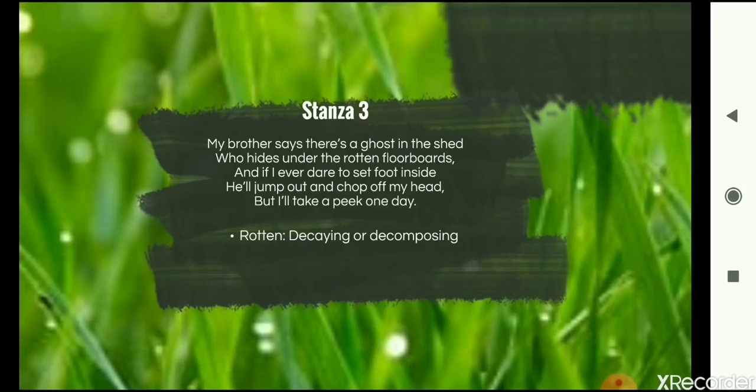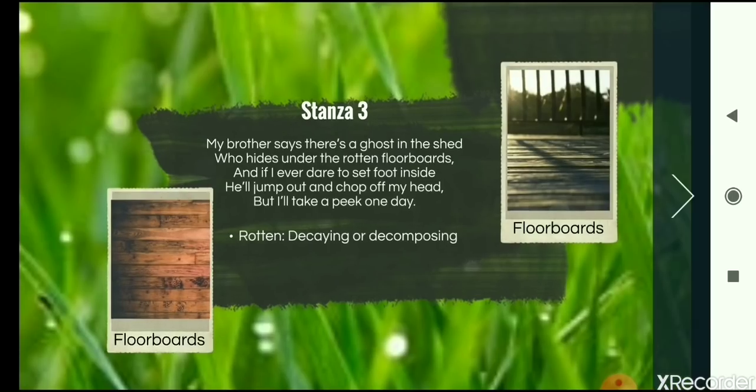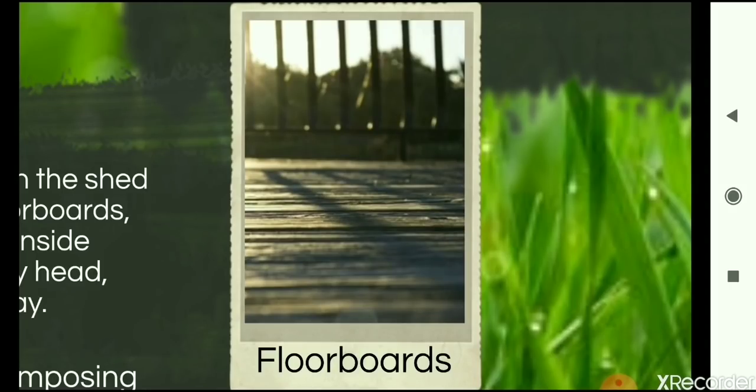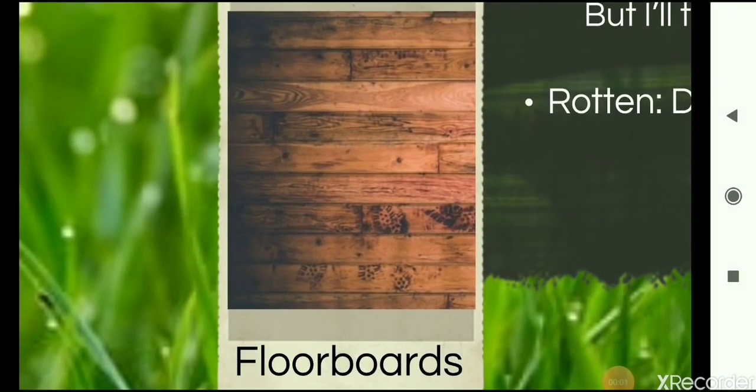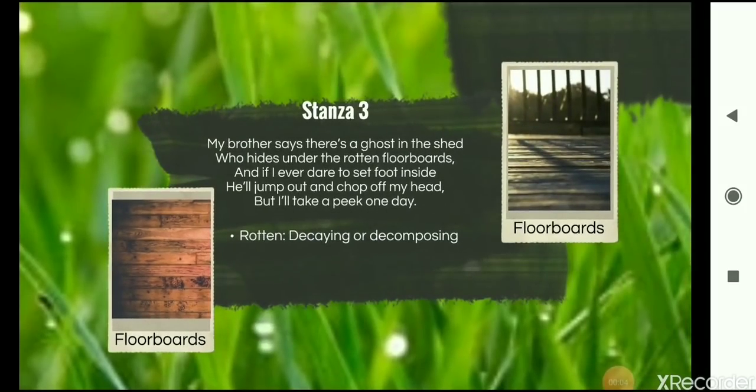So my brother says there's a ghost in the shed. So there's a ghost in the shed, and where is this ghost hiding? It's hiding under the rotten floorboards. So I'll show you the picture of the floorboards. These are floorboards. These are wooden boards that cover the floor. So he says that the ghost hides under the rotten floorboards, the old floorboards, and if I ever dare to set foot inside, the poet says that if I ever gather the strength, if I ever dare to set foot, which means to go inside, he'll jump out and chop off my head. Now chop means to cut into pieces, like you chop vegetables.